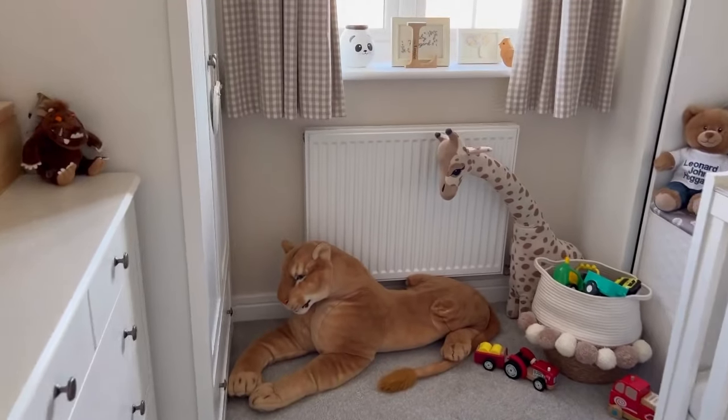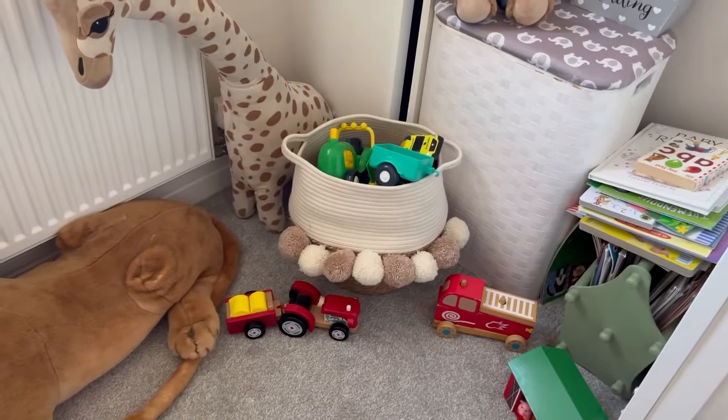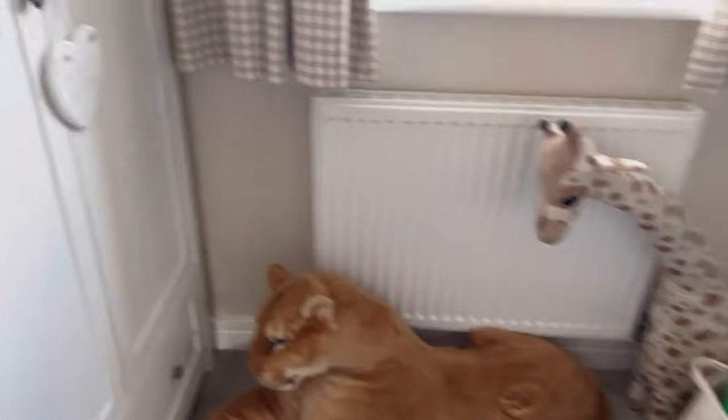That is looking much better, much more tidier. So I've actually just got a basket of toys up here for Lenny now, just so he can have a nice play if I'm upstairs busy doing something or whatever. And then all of his clothes are put away.